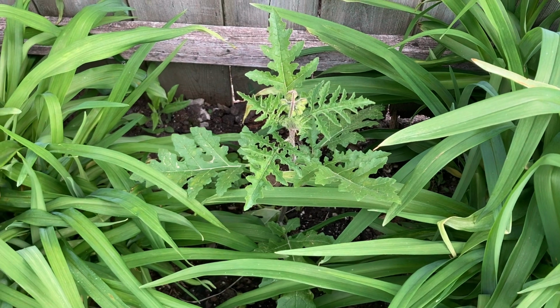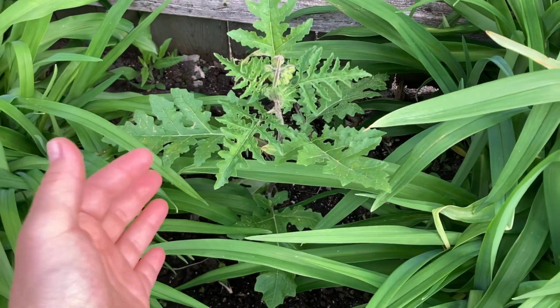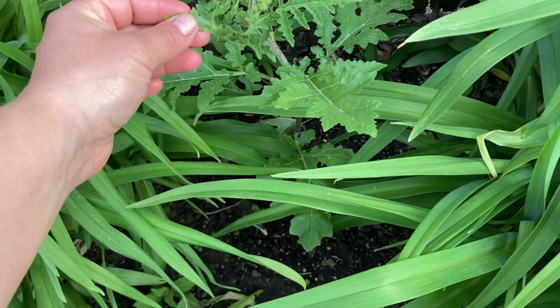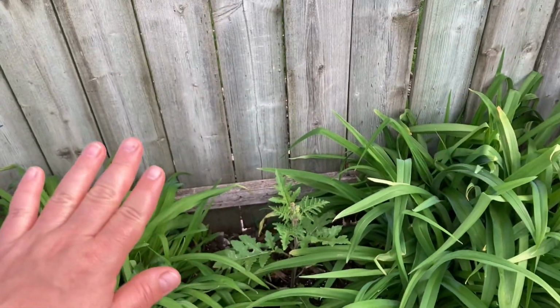Also, I had never before grown these lychee tomatoes. They are so spiky, thorny. That's why I planted them in the back, all the way by the fence.